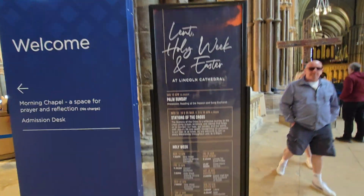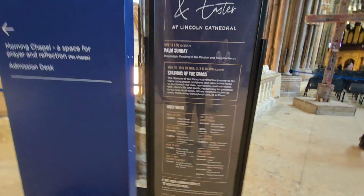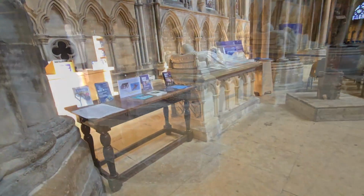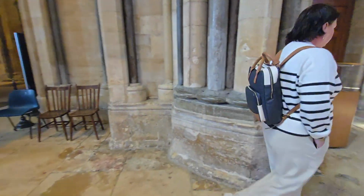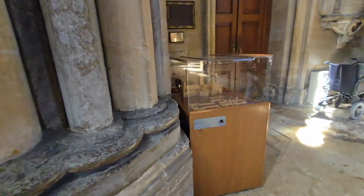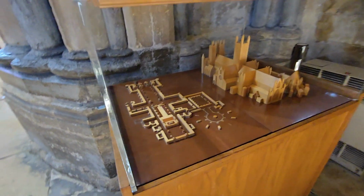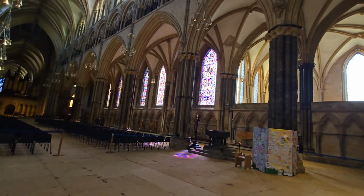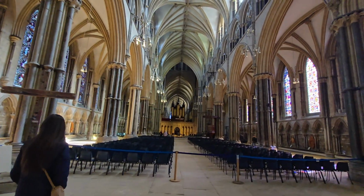And that's what's happening this week in the cathedral. Obviously, it's Holy Week, so it's Easter, remembering the death of Christ and his resurrection. So if we want to go any further in the cathedral, it's £12.50 each.